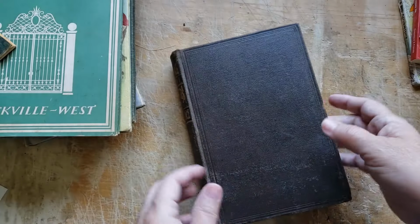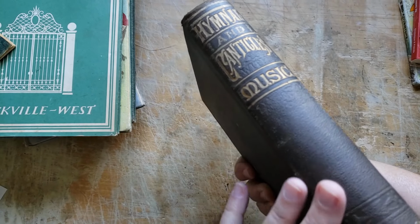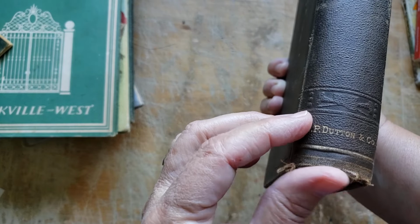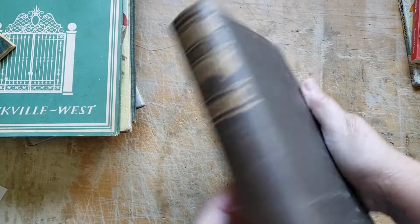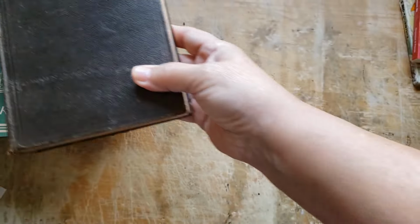But I think it would make a really cool journal. It's a nice size. And again, I love when the spine is pretty. And I can work with that. It needs a little bit of TLC here. But this can be really, you know, when I like to put like an old master painting on the front or something. I love that kind of book to make into a journal.